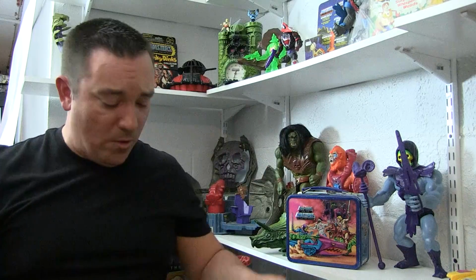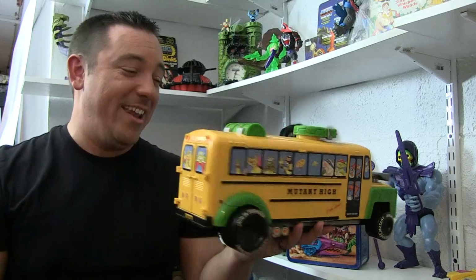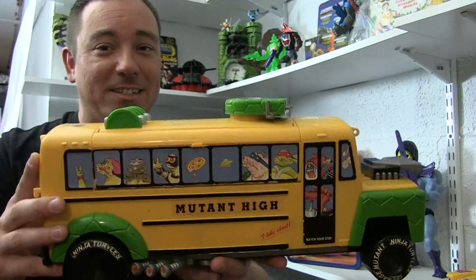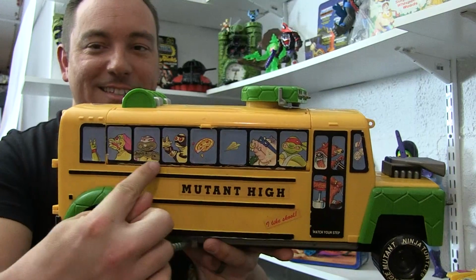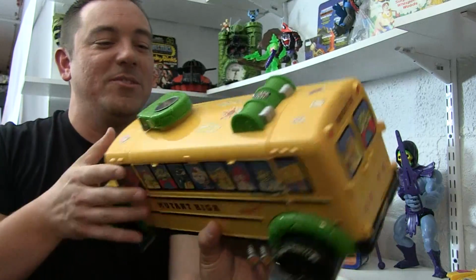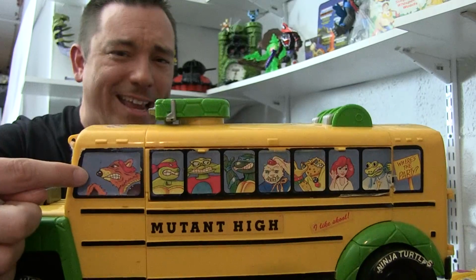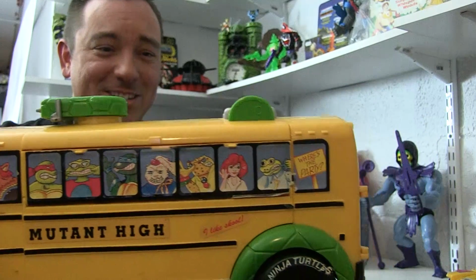And then one of my favorite things that I bought the whole weekend is this and the contents within. If you guys have ever seen this one before, it's an amazing school bus, as you can see, and you can see the stickers right there with all of these different Turtles mutants on there, which is great. Look at that. Splinter's driving. I love it's the wacky action Splinter that's driving, the weird armored up ninja one, which is hilarious.